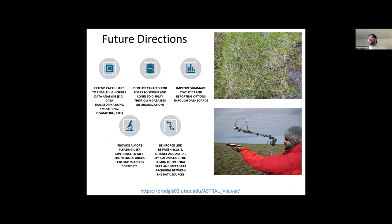And future directions are to expand the capabilities, develop the capacity for users to sign in and out, improve summary statistics and reporting options through dashboards, provide a more pleasing user-friendly experience, and reinforce the link between Ecosys, SpecNet, and Astro. Thanks so much, Sergio.